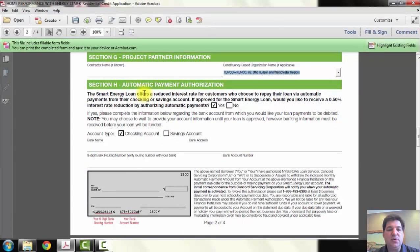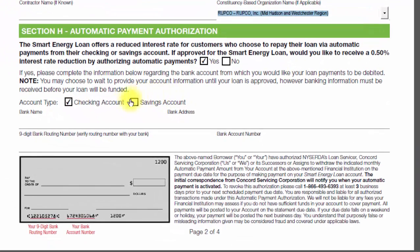If you're doing that smart energy loan and you want to set up those automatic payments to receive that additional 0.5% interest rate reduction, then click yes here. You can provide your account information later if you want to, but it's a good idea if you're applying for that loan to go ahead and set that up. So click if you want to do it from a savings or a checking account, and provide your 9-digit routing number, which you're going to take a copy of your check and look at it. On the bottom left corner is your 9-digit routing number. Right next to that is the account number, and you're going to fill that in right here.